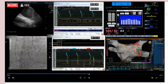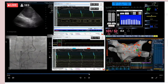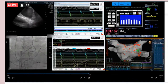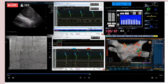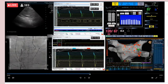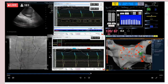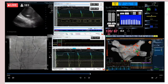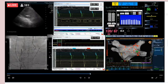Actually, that's a good comment. The TactiFlex is actually a smaller catheter. So you have a higher density component. If you want to make a good lesion, you have to go way above 40 watts. So the comment is the TactiCath actually has a smaller tip, higher current density, and so at higher powers, you can deliver a lot of current and potentially have some pops and other issues.